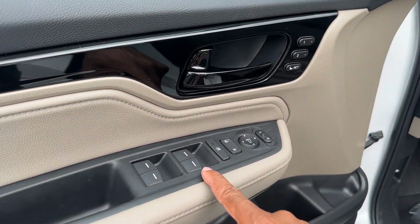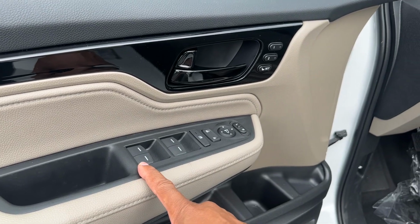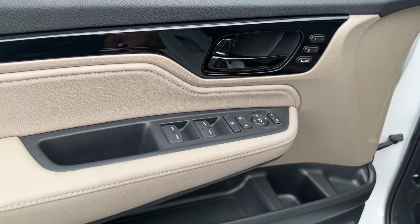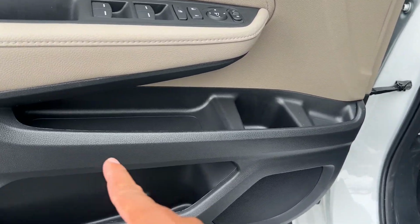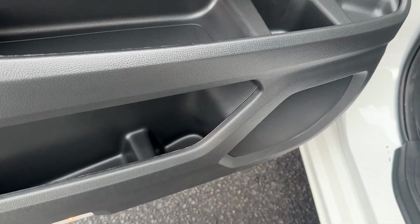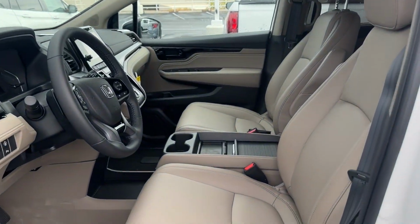You do have auto up down for the front windows, rear windows. You can lock the windows, power locks, power mirrors as well. Look how much storage you have on the door. You have storage here, storage there, a little tiny storage there, more storage down there, little bottle holder in there. Let's move on to the driver's seat.